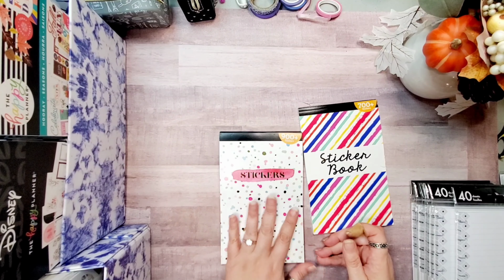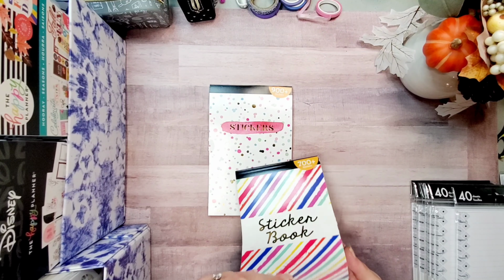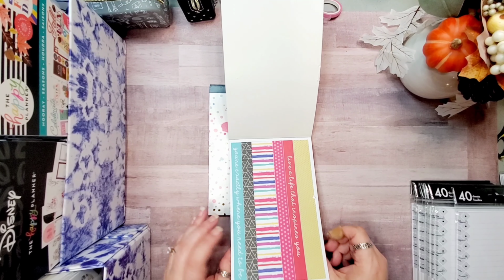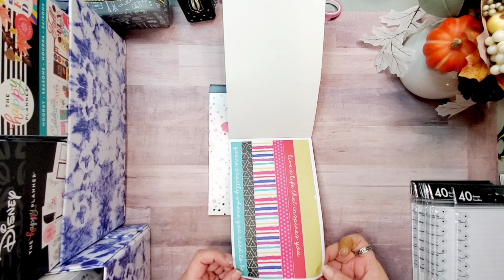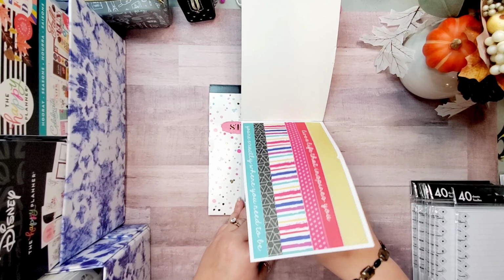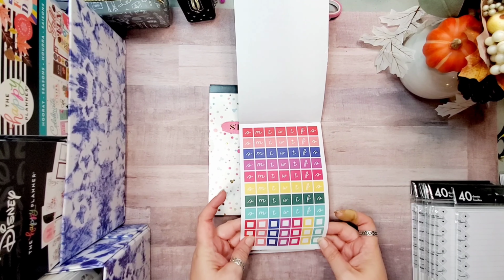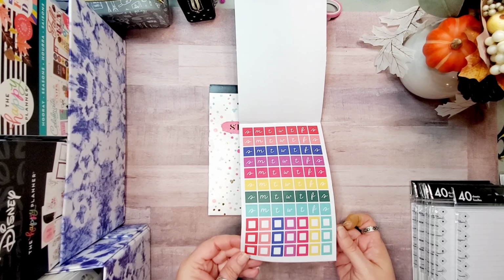So that was pretty good. And then there's this one. These were the only ones that they had. If they had more, I probably would have grabbed more variations. So these are washi strips. And then we've got, let's see, days of the week, but it's just the first letter. Cute little blocks.